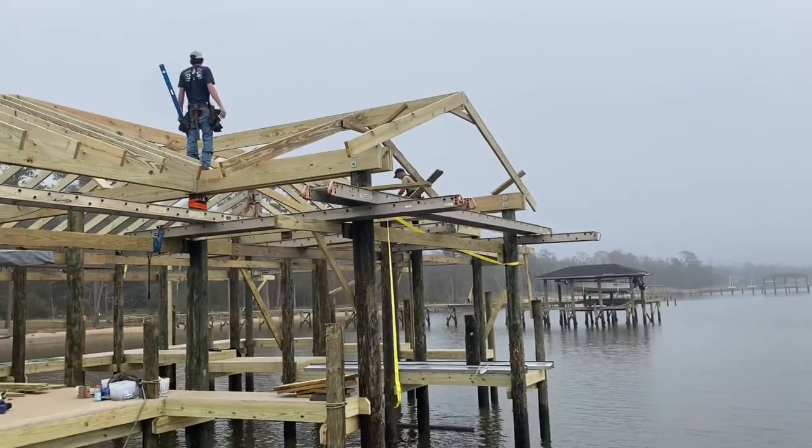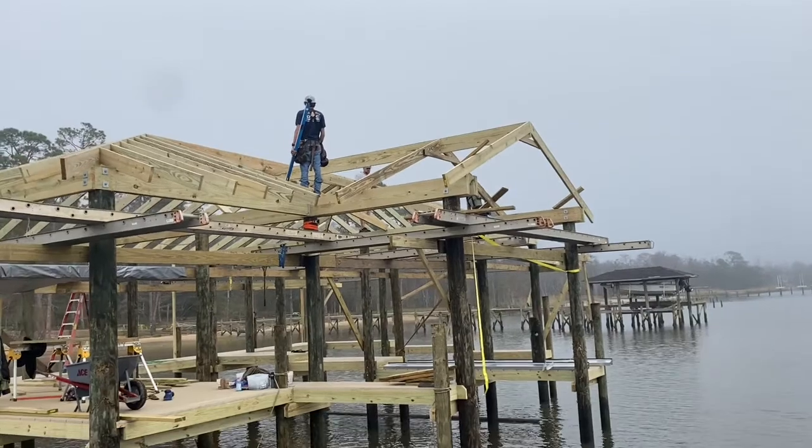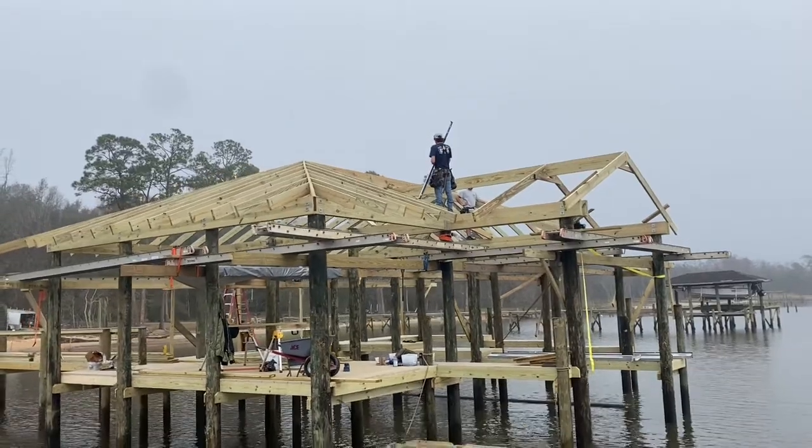Getting the gable end framed up on the end of the boathouse right now. A lot of work there. I got 2 valleys to put in. I got to cut everything together to the hip roof, to the gable end of the roof.